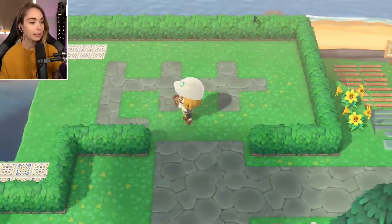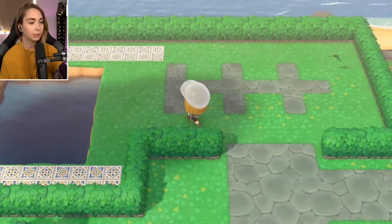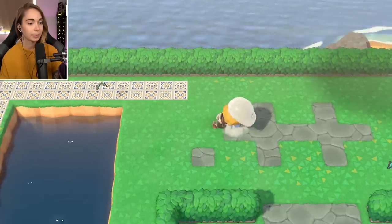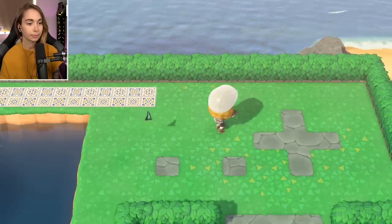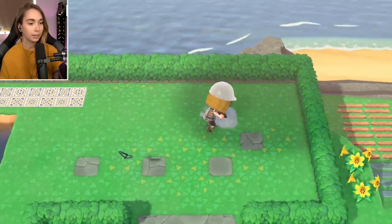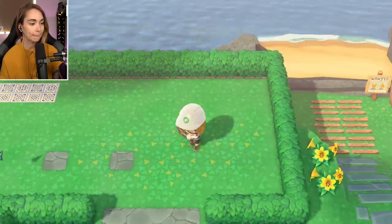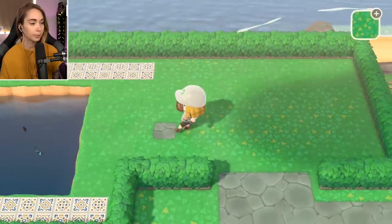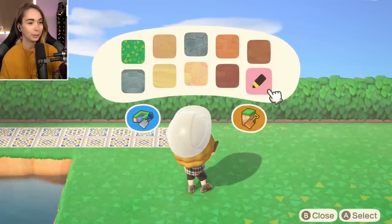I think at some point I wanna replace all of my regular street tiles with something else. Like a custom one. Goodbye, Rock Garden. I never used you. There we go. Okay. There's already a fish in it. The fish loves the pool.